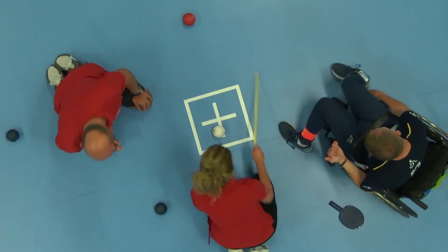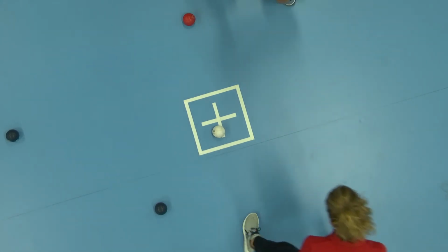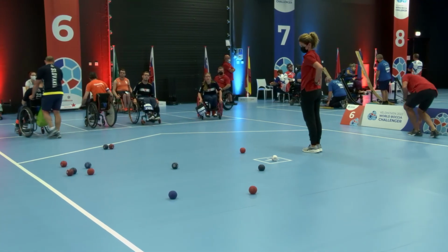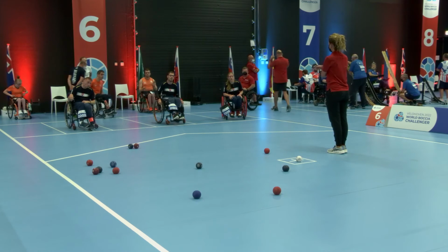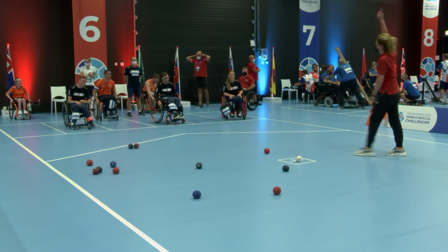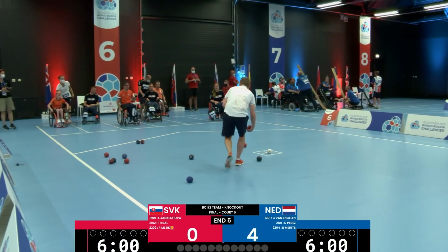Yeah, that's pretty clear. 1 point blue. So another end win for the Netherlands, bringing the score to 4-0. Great play in this end from both sides. A lot of dynamic boccia, like we like to see it.